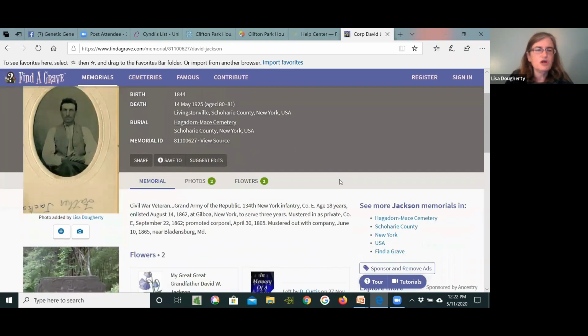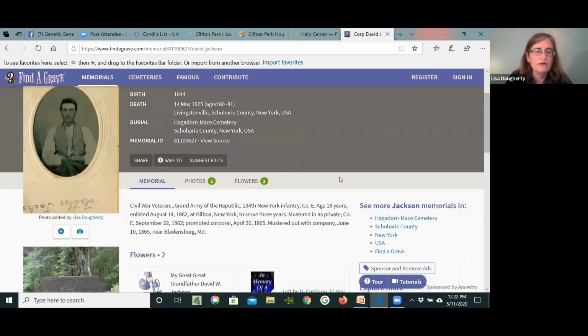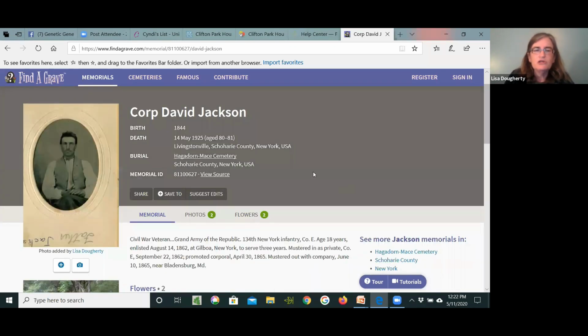and it can show us a picture of the ancestor if there is one. If you have a picture of your ancestor and you want to add it to a memorial for them, you can certainly do that. There's a picture of his gravestone here, a little bit about his Civil War service. So since all of these memorials are user contributed, volunteers are contributing all of this information, it's up to you to do the fact checking. So you may find mistakes on FindAGrave. Again, this is secondary source material, so buyer beware. You need to check out everything before you take it as gospel.